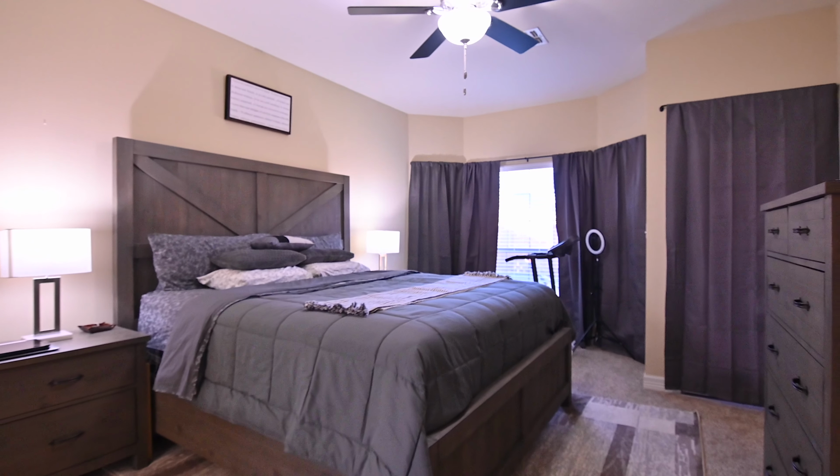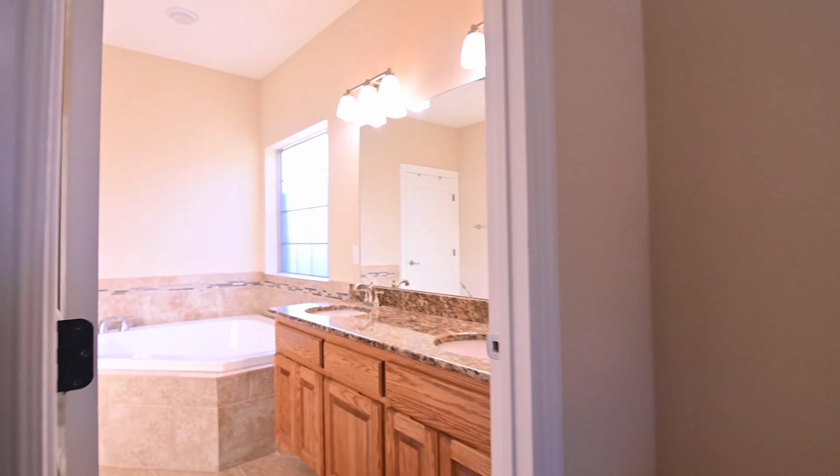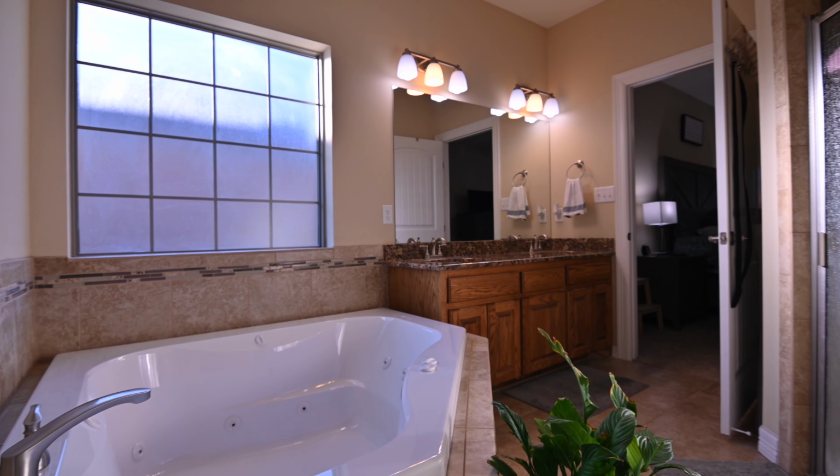You'll love the peace and quiet in this primary bedroom suite. Recharge in this jetted tub while relaxing in the spa-like bathroom.